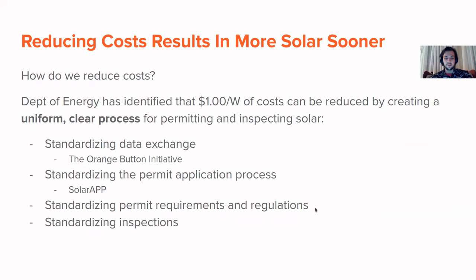Finding and employing ways to reduce solar soft costs will result in more solar sooner. The Department of Energy has identified that $1 per watt of costs can be reduced by creating a uniform, clear process for permitting and inspecting solar. And this includes standardizing data exchange between different solar industry stakeholders, standardizing the permit application process, standardizing what requirements and regulations are applied to get a permit, and how solar inspections are done.